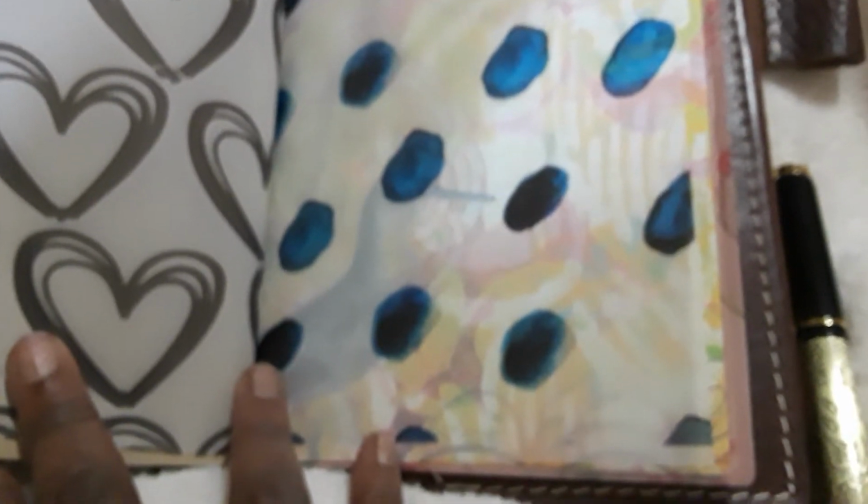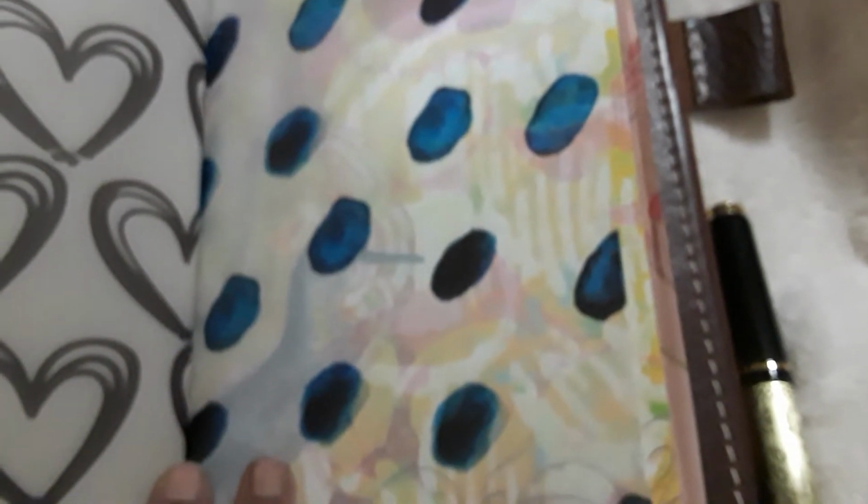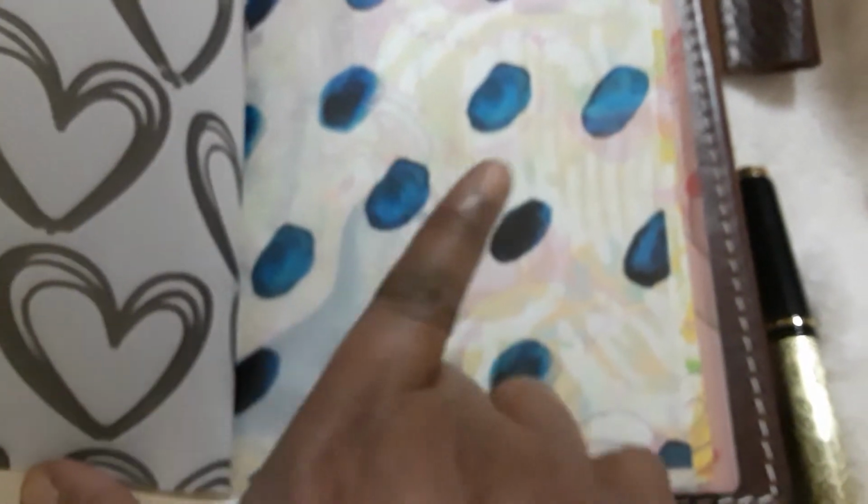I started in my regular travel notebook, the original one, and I'm not going to stop until I feel comfortable enough to keep showing you guys. I'm going to keep on trying, honey. And then look at the polka dots. Is that not cool? It's like she dipped her finger and just pressed and pressed and pressed. And that is so cute to me.